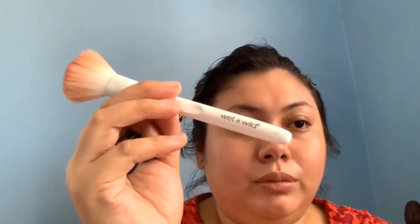Diba? Ang lakas na niyang maka-fresh. Believe it or not, I only have 3 brushes in my makeup bag now. Because before, honestly, I was one of those people who thought that I needed the whole thing. Again, I have a Wet n Wild brush and a slim brush from Wet n Wild as well.